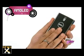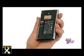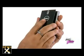At its back, it has a camera lens and LED flash. Below the battery cover is a micro SD card slot. Thankfully, you don't have to remove the battery.